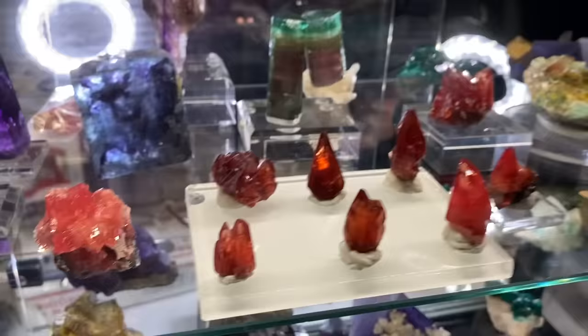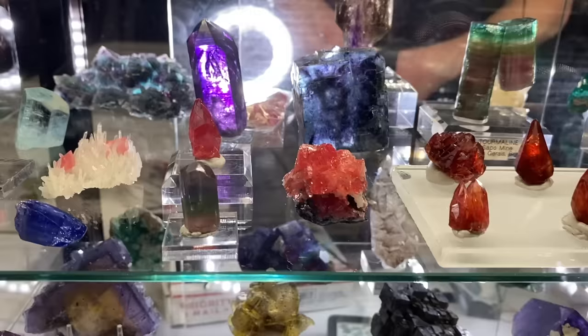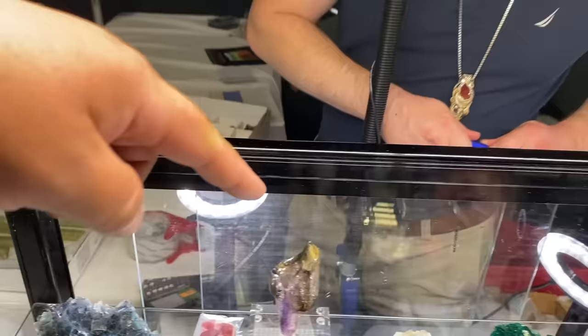The South African clusters are spectacular. Yeah, I really like whenever they get the truncated tips and really good color, the wheat sheaves. Oh man, that is fantastic. Thanks, man. Is this from Namibia? Yeah.